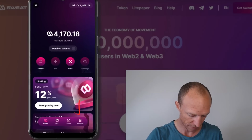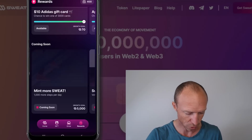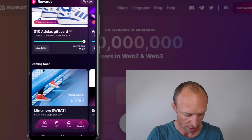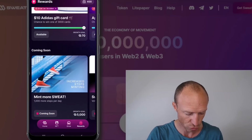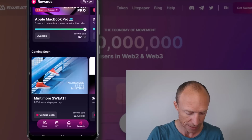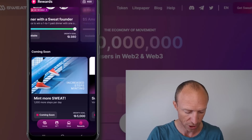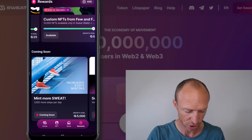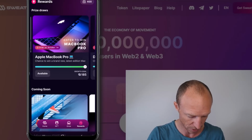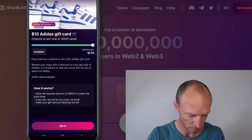Another option they have now is called Rewards, and if you go there, you can see they have different options to enter some different draws. This shows which one you can participate in. That depends on how many Sweat you've earned, so you need to earn a certain amount before you get a chance to win some of these rewards. So you see what is available, then you can click them and read more about them.